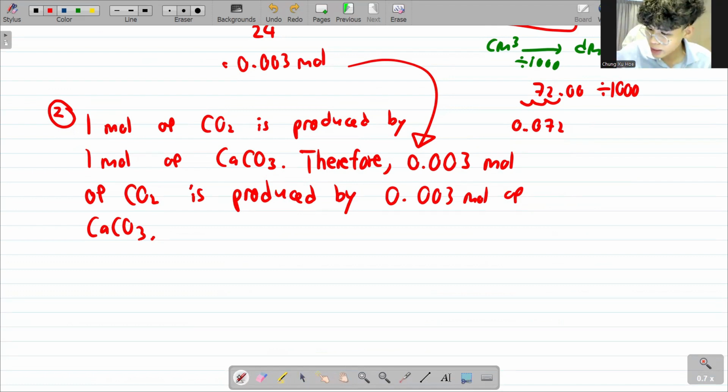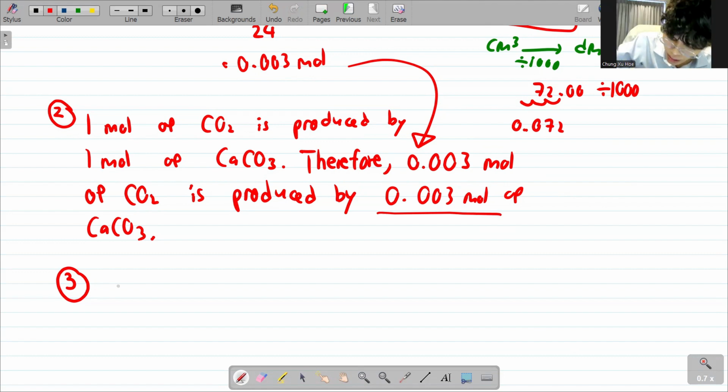So from here we're going to do the third step. Through this we realize, 1 mole of carbon dioxide is produced by 1 mole of calcium carbonate, so 0.03 mole of carbon dioxide is produced by 0.003 mole of calcium carbonate. Agree or not? Now it tells me the number of mole of calcium carbonate is 0.003. It's like self-communication when you're doing this kind of question. So 0.003 mole is your calcium carbonate's.